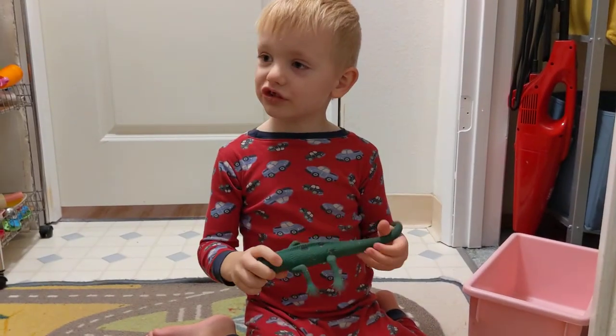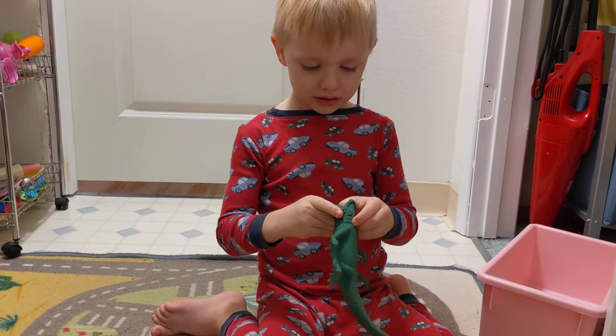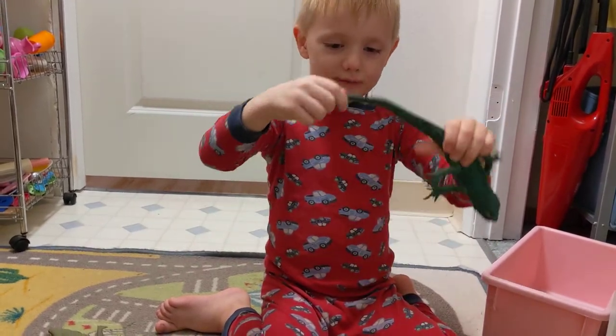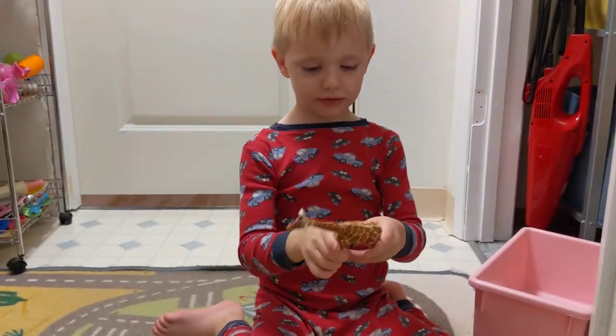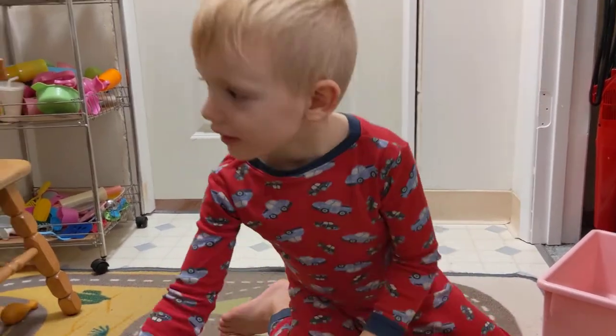Okay. I'm going to show you one dinosaur, too. Okay. Show me two more animals, and then show me the dinosaur. Here we have a giant lizard with a longer tail. I think that one might be an iguana, huh? Cool. Okay, show me one more animal. Giraffe. Oh, wow. Cool. Big giraffe. Okay, show me your two dinosaurs you wanted to show me.